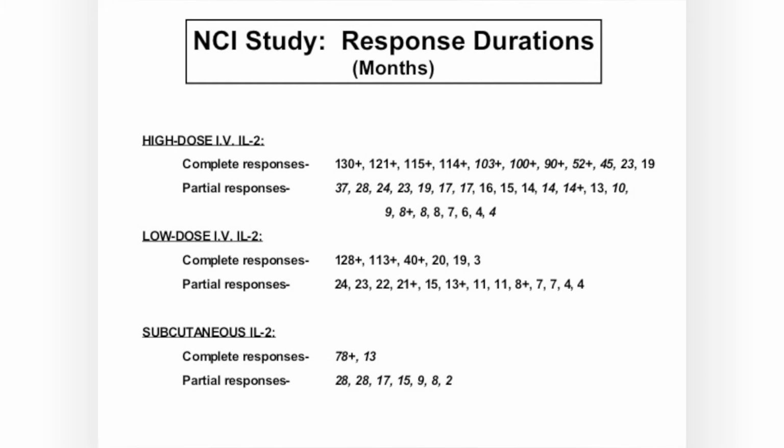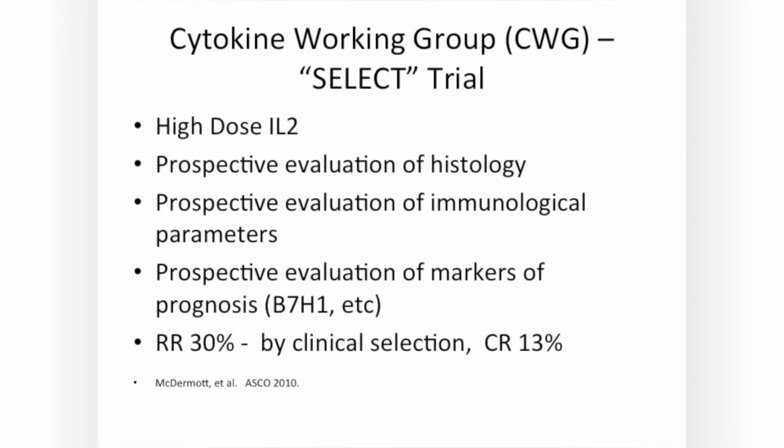And here, what you see here, those numbers across the top with all the pluses, that's how long those responses have lasted. And this is an old slide. But the point is there are people that are out more than a decade with responses that have lasted after that one cycle of treatment. So that's the carrot for immunotherapy.